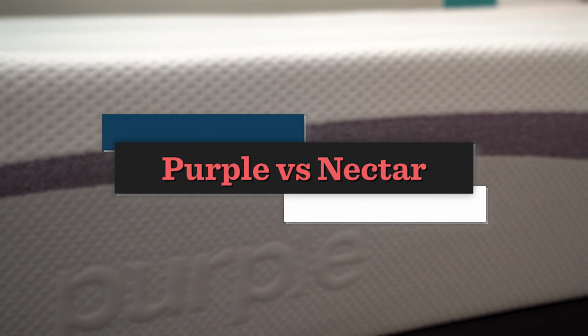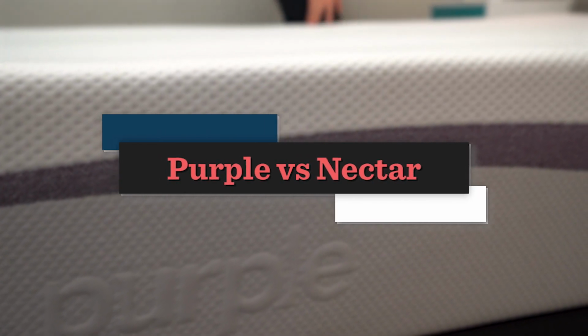Now, if you've been shopping for a mattress online even a little bit, I'm sure you've heard of both, or at least one of them. They advertise a lot and they're hugely popular. We're gonna be looking at the flagship Nectar mattress versus the original Purple mattress and try to figure out which one might be best for you.